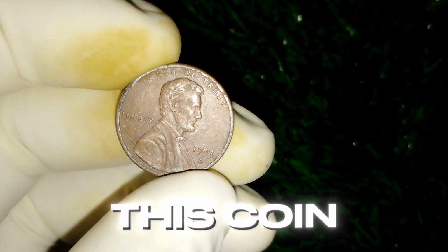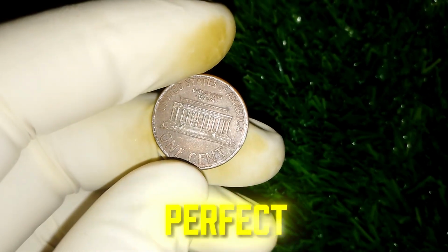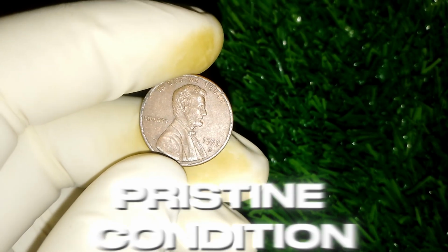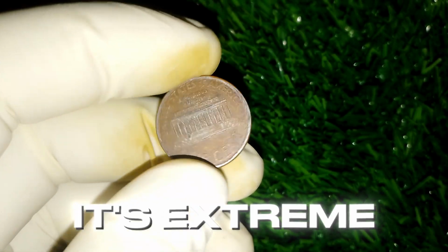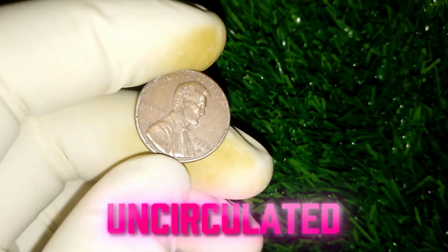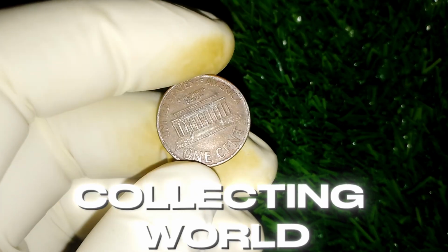But what makes this coin worth a staggering $120 million is not just one error but the perfect combination of mint mark anomaly, doubling, striking mistake, pristine condition, and above all its extreme scarcity, because very few exist and even fewer are known in gem uncirculated condition. And whenever one surfaces it sets the coin collecting world on fire.